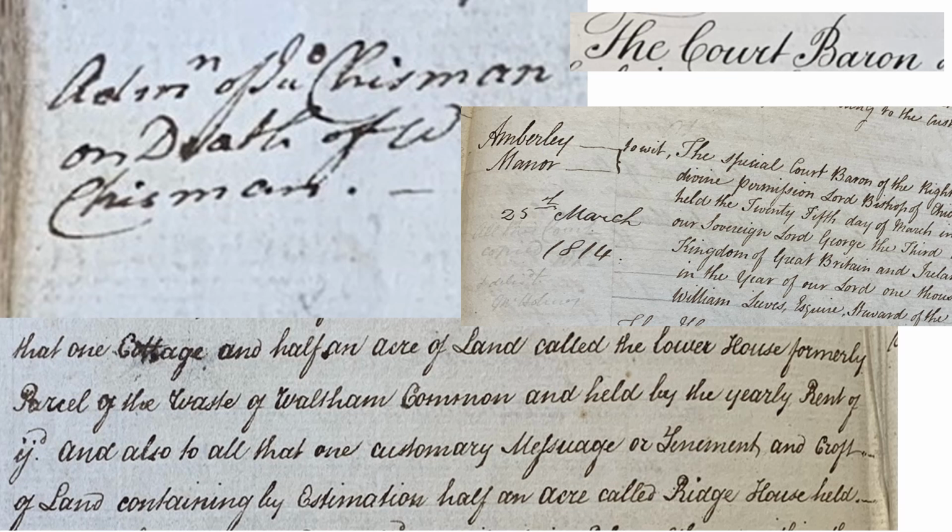Whenever a property or plot of land changed hands, a process called surrender and admission took place, and it went like this. The current property owner would need to first return or surrender the property back to the lord of the manor. This could give the lord of the manor a chance to check ownership details, review the rent, or to vet the new tenant. If everything was okay, then the new property owner would be admitted to the property.